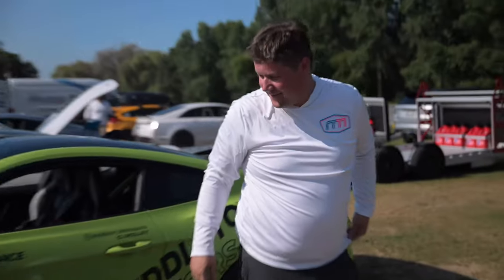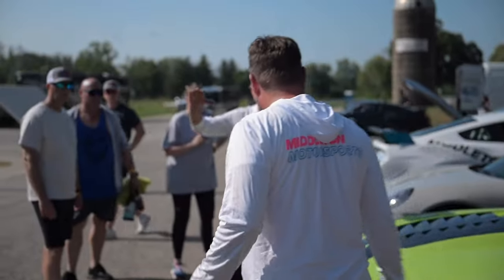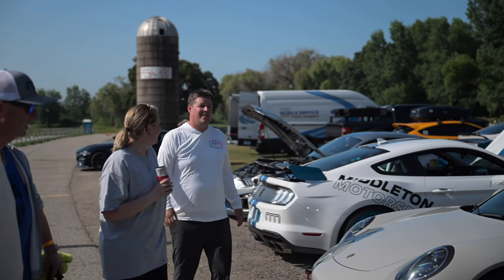Insane. It's not quite smoking as bad. Dude, this thing is nasty. A 13? 13. Fucking crash, man. That's awesome. That is flying. That was my second full lap. There's definitely more in it.